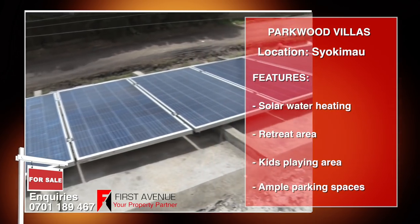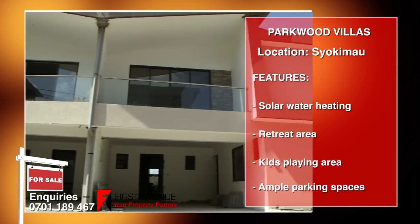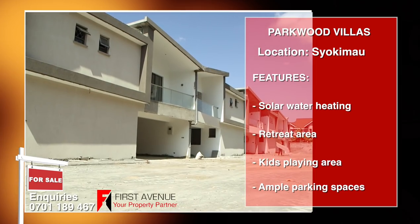Salient features include solar water heating and backup power, a separate retreat area, kids playing area, and private parking for 2 cars.